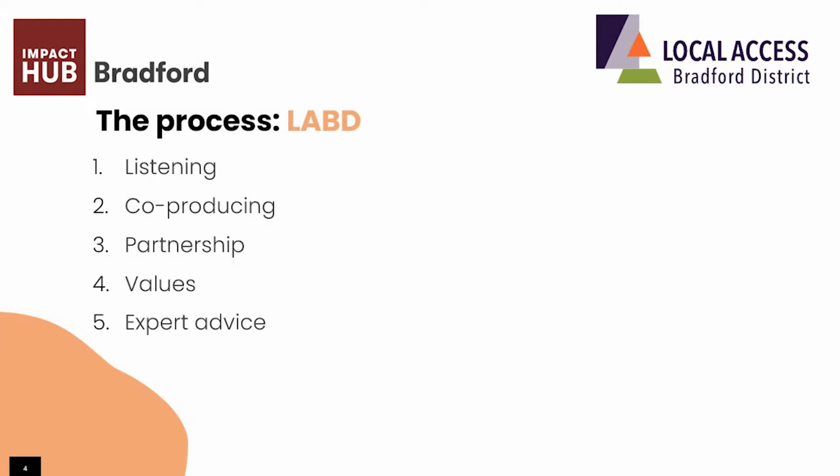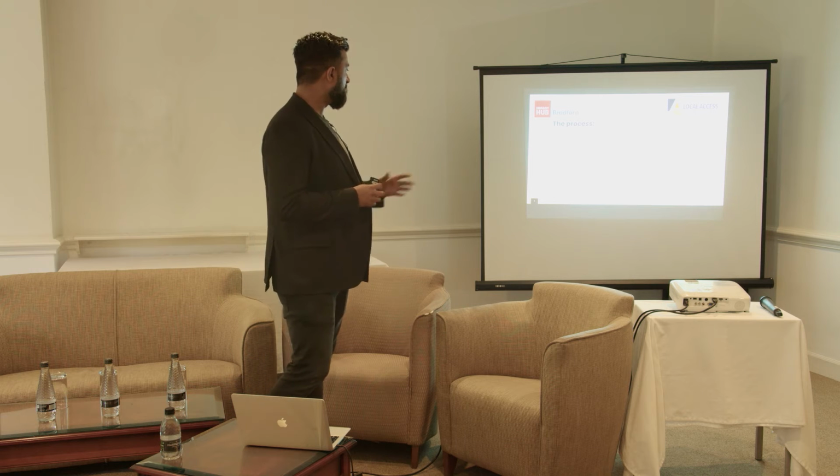Values were important to us, and we're keeping this really brief. If anyone wants to pick up any of these points in more detail, grab me straight after the session and we can go through them. We thought about values. What are the values that are important when we're doing this? And some of them are there.